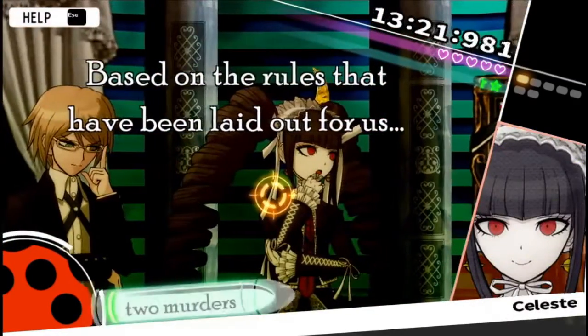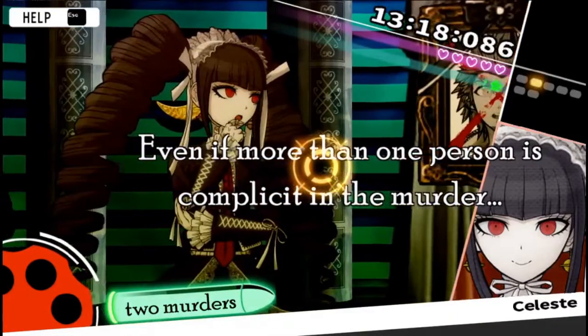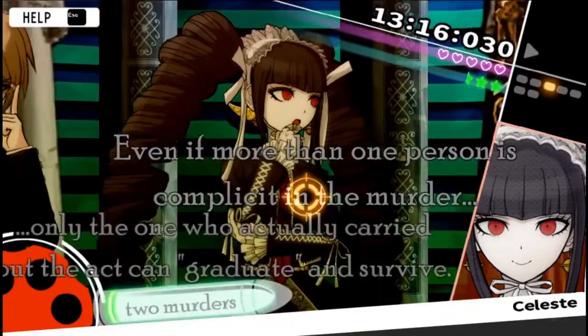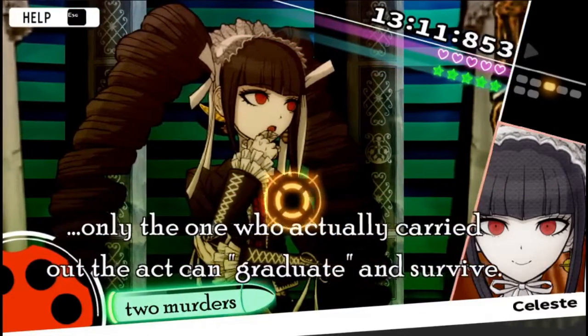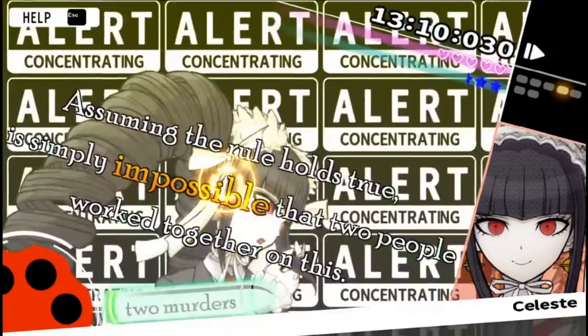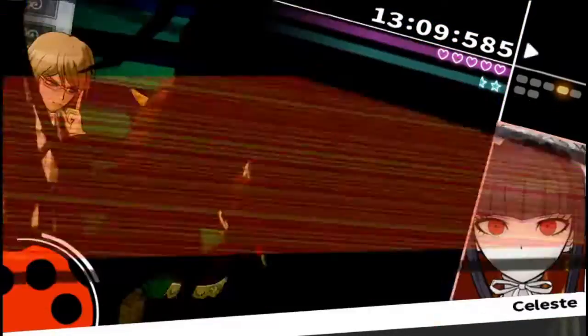Based on the rules that have been laid out for us, even if more than one person is complicit in the murder, only the one who actually carried out the act can graduate and survive. Yeah. Assuming the rule holds true. You did it right! Yeah, let's go. You absorbed and got it right.